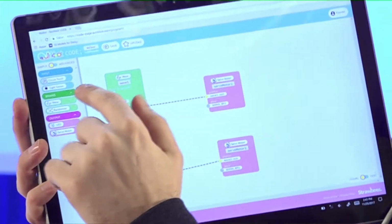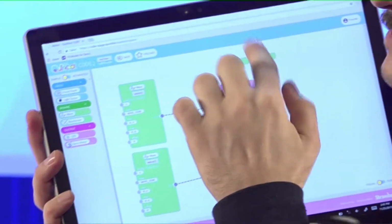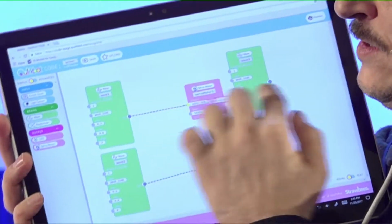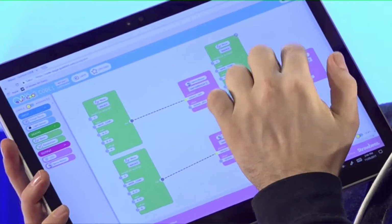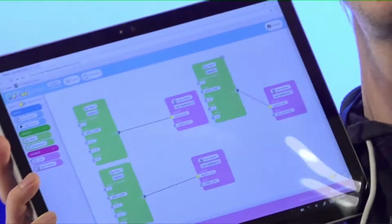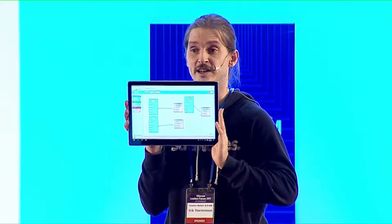So if I want to control a motor, I can use, for example, a wave shape, sine wave, pull it in, and then connect it to a motor, connect them, and that's a finished program. So this is just a timing thing, so we want it to move back and forth, an incredibly simple program. And that's how we want it to be. We want the entry level to be more about the thinking process than actually learning code.